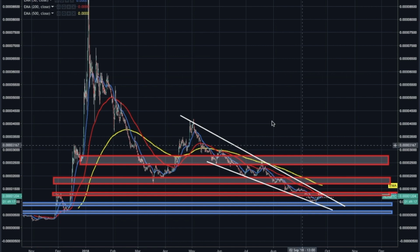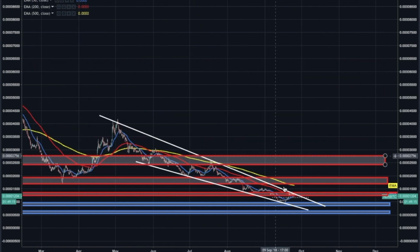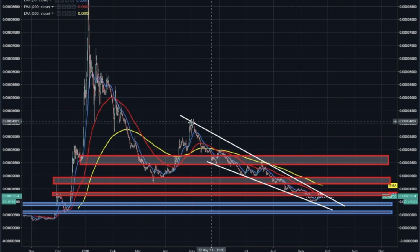So you can see actually we found the bottom quite recently. At this support level here, around sort of 950, 960 sats, we sort of double bottomed here and pushed on. We'll have a look at that a little bit closer. But overall, looking at the general trend, Cardano is still in this sort of falling wedge pattern. It's been tracking inside of it since sort of May time. We're still here. I mean, we're now retesting this sort of downtrending resistance for the third time.